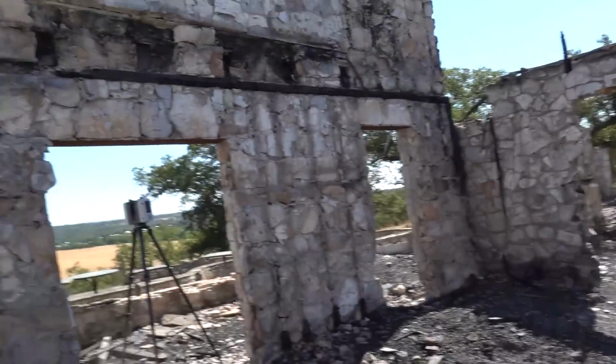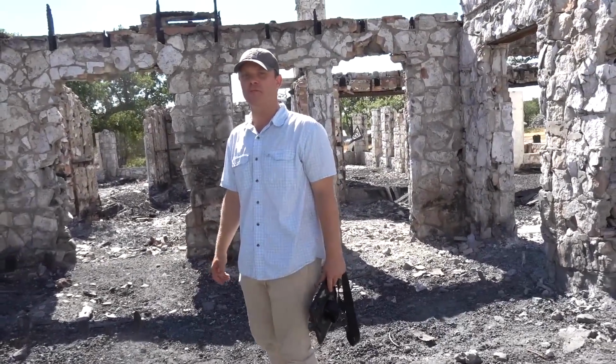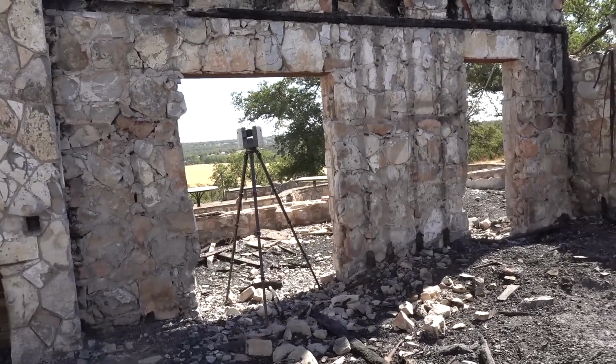Like every step along the way, they're going to be able to use the imagery. You call it imagery? What do you call it? I call it imagery. Yeah, I'm new to all this. I did not know what lidar was a week ago, so I'm figuring all this out.